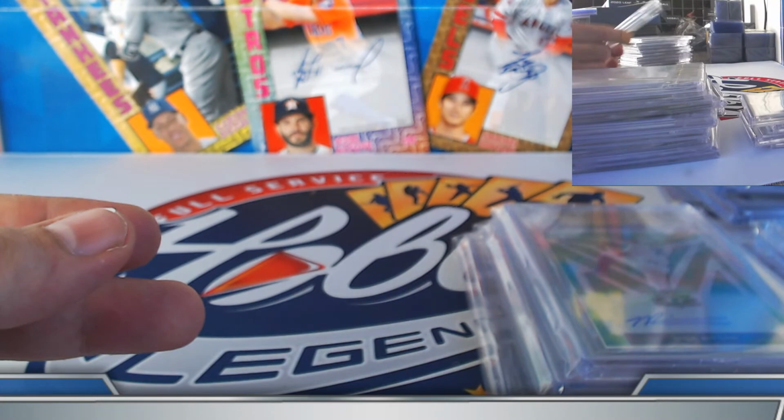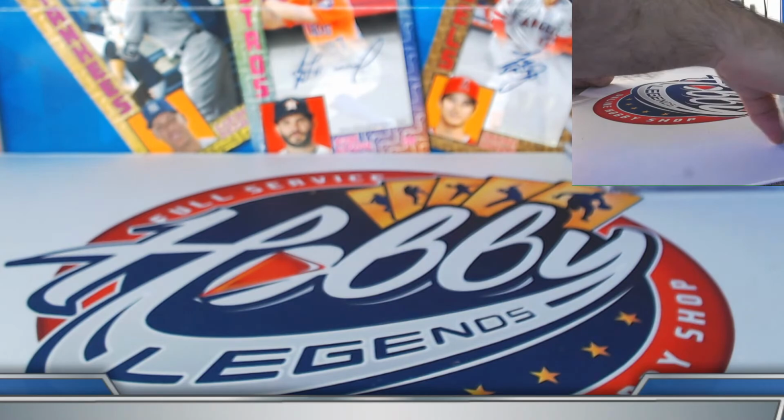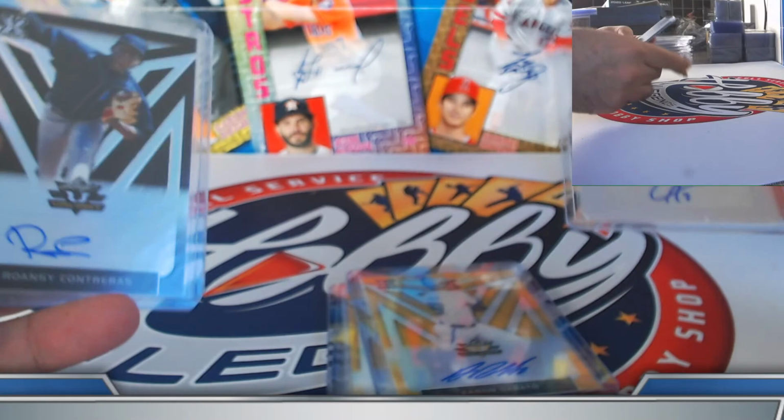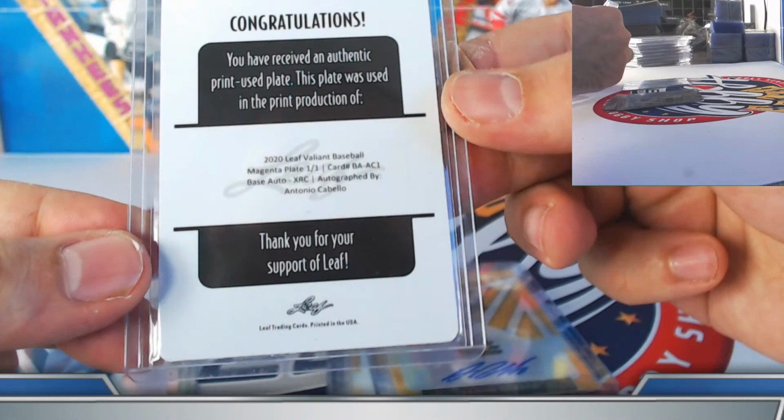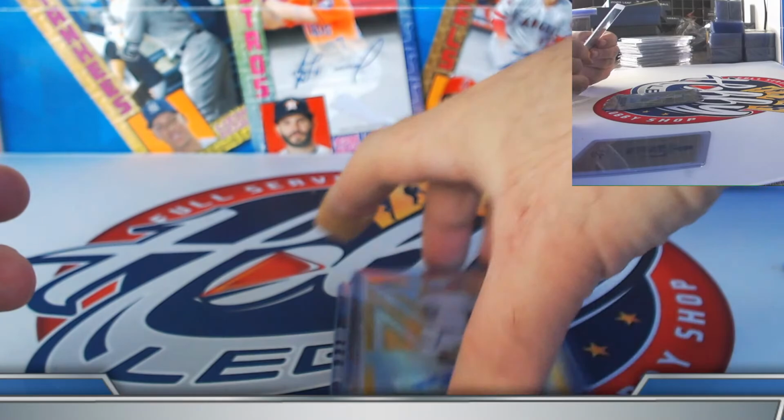Let's do the autographs here. Lowest numbered. Cover these. Lowest numbered was the 101 printing plate, Antonio Cabello. That is the magenta 101 printing plate autograph. Black parallel, Ronzi Contreras. Black numbered 3 out of 5. Did hit 3 golds to 10.